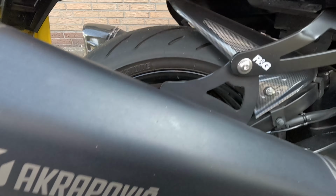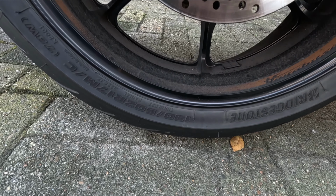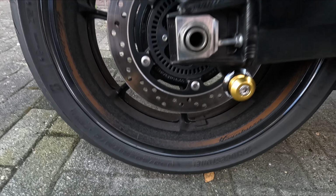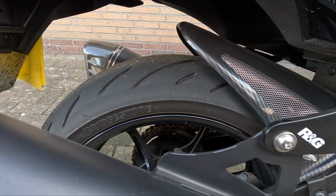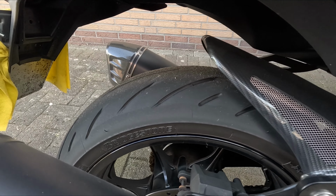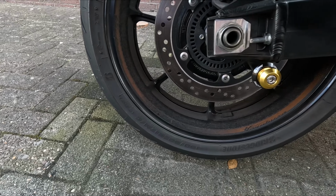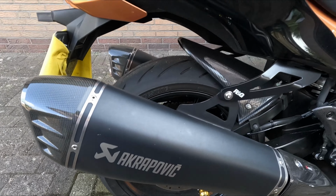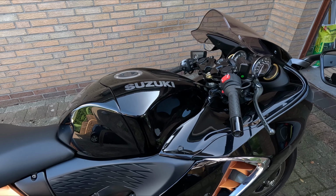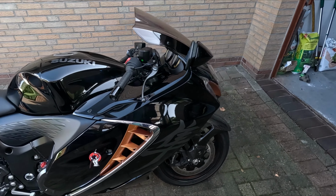The tire is the stock Bridgestone 190/50/17. Maybe next time 200. Let's see, or the S23. Some people say it's a very good tire, but I haven't heard that many opinions about the tire. Maybe I'll try it out next time. So, inside it's a DNA high performance air filter.